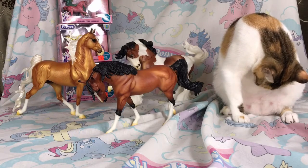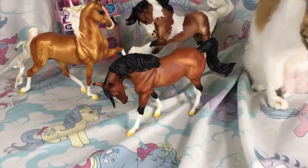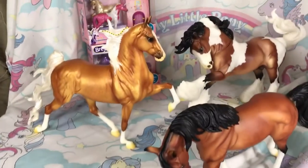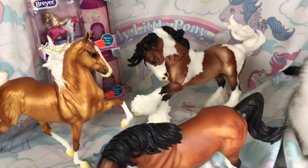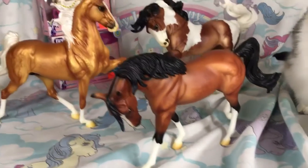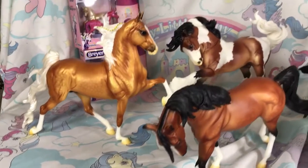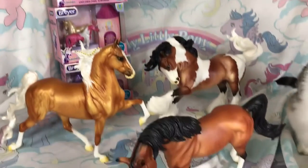So here we are with my Breyer store haul, and I got all of these wonderful goodies. I'm very excited about them. I was very tempted by some other horses as well, but in the end these are the ones that I went with, and I am very excited to put them up on my shelves.